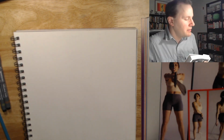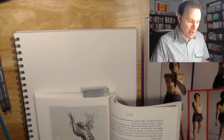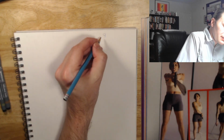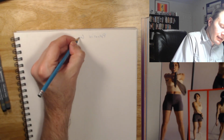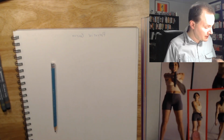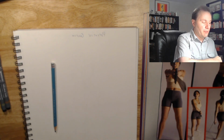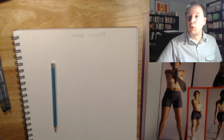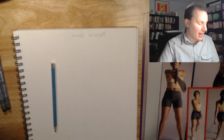Remember all of these exercises. Gesture. Potential gesture. That's a good one. Let's do a potential gesture. This is one where you take an existing gesture, like that one, and then draw the character as she would be if she were a second later in the motion. So if she followed that motion through, or he, right, where would the character end up?